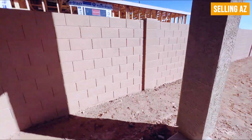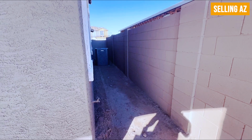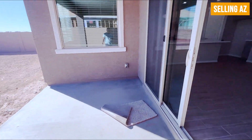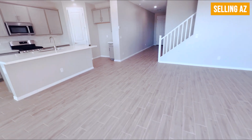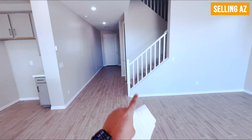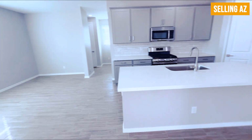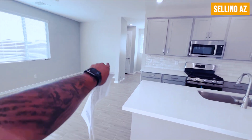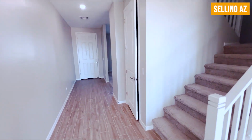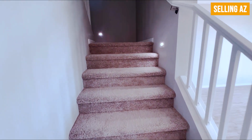Okay, you got your AC unit, Lennox, really good brand. And on the other side, you do have an access door. Okay, so there's the downstairs. Pretty straightforward floor plan. Again, den, living space, kitchen, open concept. Here's your dining space, half bath, and then you have your entry to your 3-car tandem garage. Okay, let's go take a look upstairs.